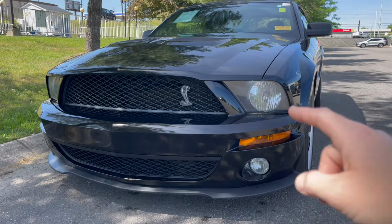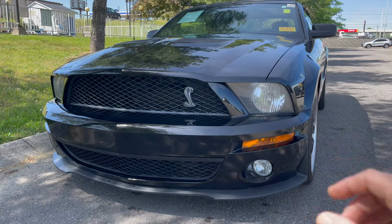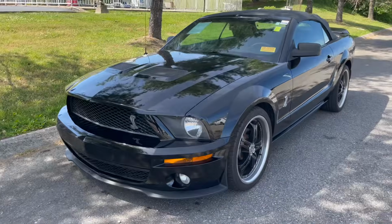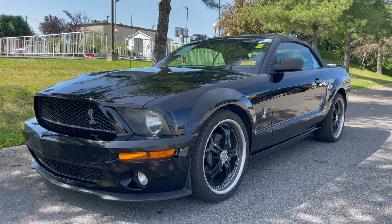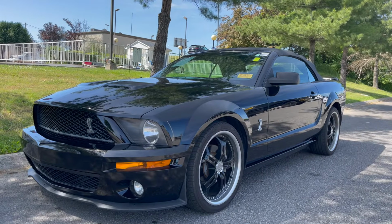I actually like these headlights, very retro, almost 90s looking. I like it right now. This is kind of a good car for the era, especially with this Cobra package. Now, this is not a real Cobra, but they have put the money into doing the Cobra look. It's a full clone as far as I know.